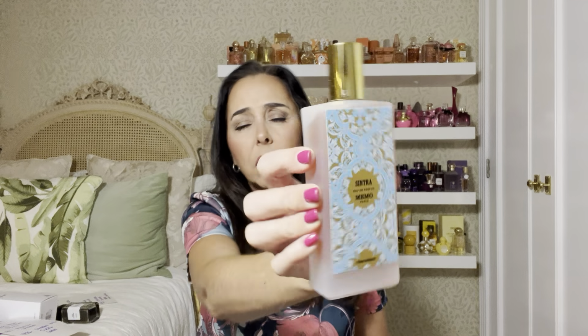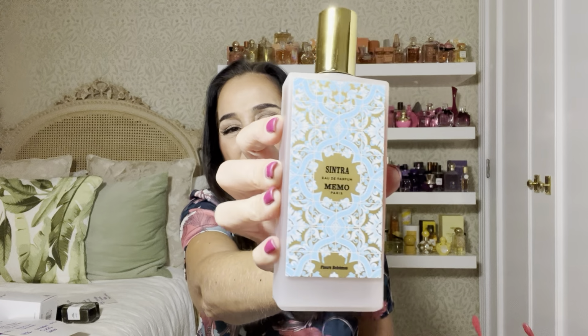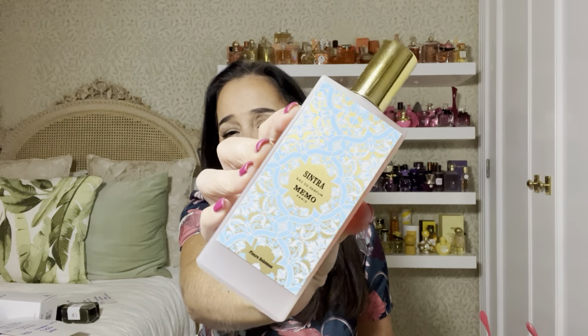Sintra by Mimo. Mimo is the brand. Comes in this lovely bottle. This is a gorgeous scent. Actually, this one is similar to Oriana. Oh my gosh, everything is falling today. This is very similar, the same scent profile as Oriana. We have the marshmallow and the orange blossom here. So a very fruity, floral, gourmand. The same vibe as Oriana.